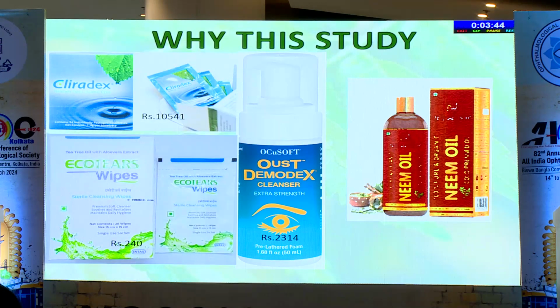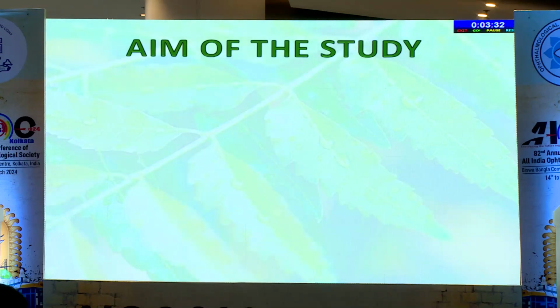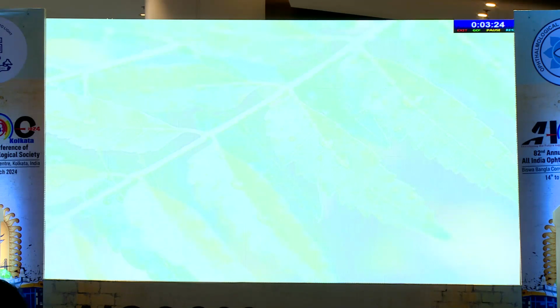So we know about neem oil, which is known for its antimicrobial, antiparasitic, and anti-inflammatory properties. In this study, we used neem oil mainly because of its increased availability, decreased cost, and lesser side effects. The aim of this study is to use neem oil and to show the effect of its topical application for patients with ocular demodicosis, to show its effect on mite eradication.